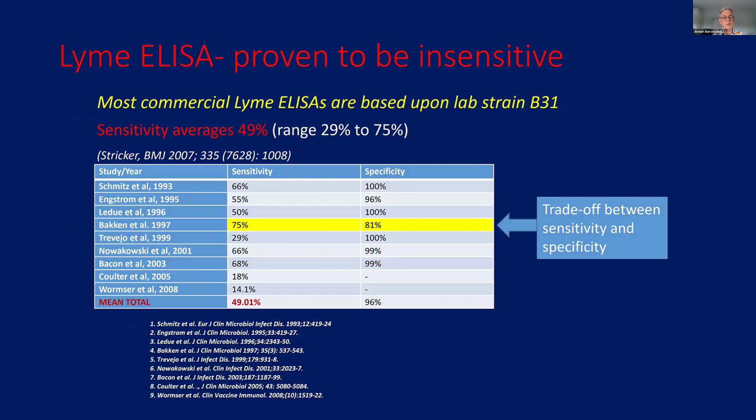Here's a study that was published in 2007 where 9 different labs were queried and the results were tabulated. To get a high specificity, 96% or better, the trade-off meant the sensitivity was really pretty poor, 50, 55%, averaging out to 49 from top to bottom. The one I highlighted in yellow, to increase the sensitivity, they had to sacrifice specificity. That's the perfect example of the trade-off I mentioned before. So the overall sensitivity averaged out to 49%.